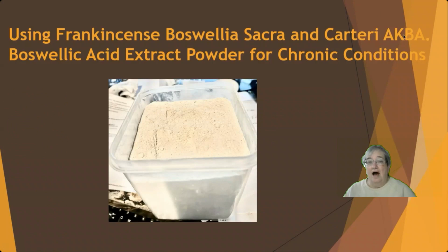So I'm going to be talking to you about Frankincense Boswellia sacra and carteri. AKBA is actually what the boswellic acid is called, and how I've been using it for chronic conditions. The boswellic acid is in a powder form. It looks just like this. So it's all powdered. What happens is after distillation, there is an aftermath left at the bottom, and then it's dried, and then it's made into a powder.